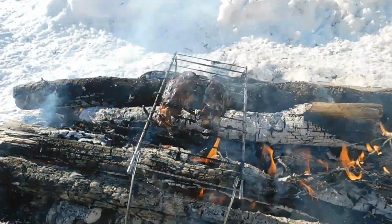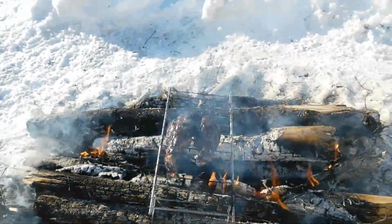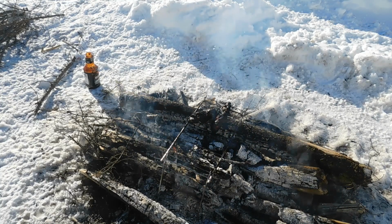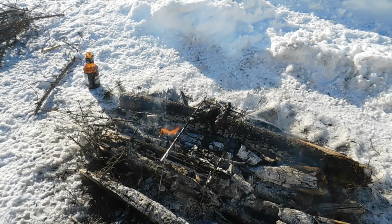It's been about 10 minutes or so of cooking, and it's actually smelling pretty darn good. Smelling like a little barbecue action. Had the rabbit legs on for about 20 minutes now, so I'm going to take them off. Pretty crispy on the outside, but I'm just going to scrape that off and cut them up into little pieces, and yeah, I think it's going to be pretty good.